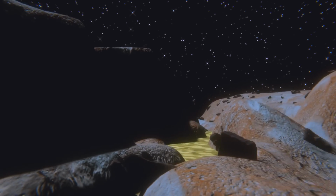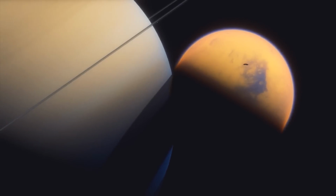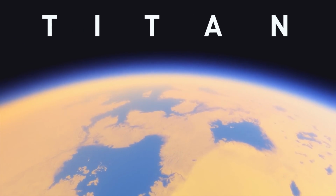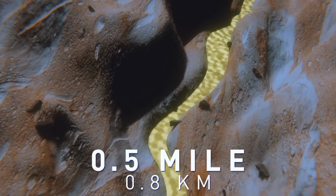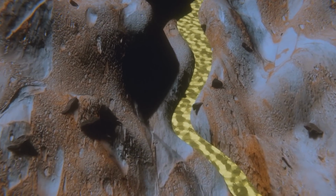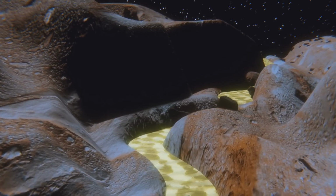Canyons filled with liquid on Titan. Almost a decade ago, NASA spacecraft discovered deep canyons on one of Saturn's moons, Titan. They're about a half-mile wide and they kinda look like the Grand Canyon, but they're filled with liquid hydrocarbon. This was the first time we came upon evidence of canyons and channels filled with liquid on Titan.